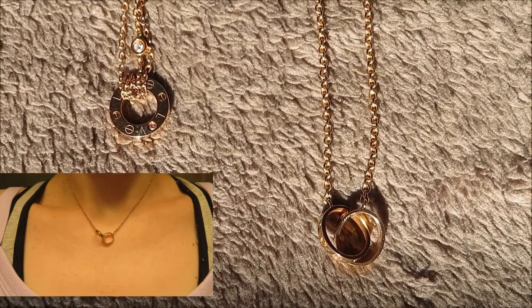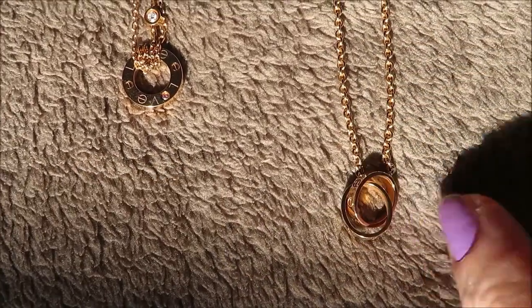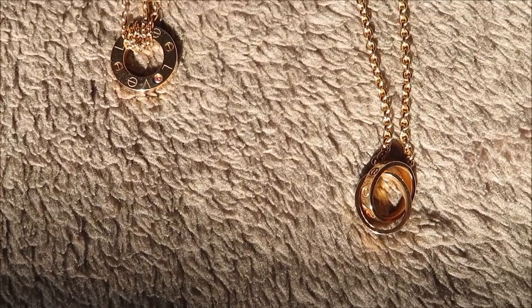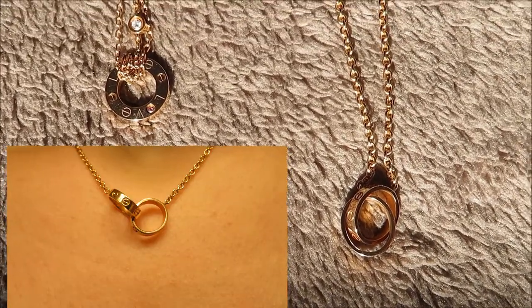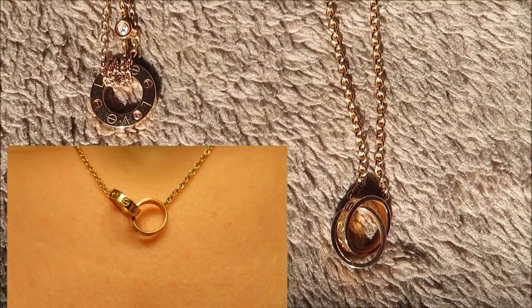So to be honest with you, I did find I had a preference for the double ring one for sure. It also makes a beautiful little tinkle kind of sound as it sits upon your neck when you're doing a high impact activity. You can hear the sweetest little sound coming from it.